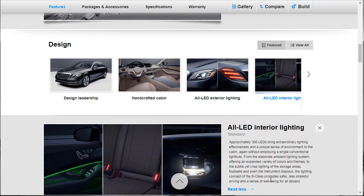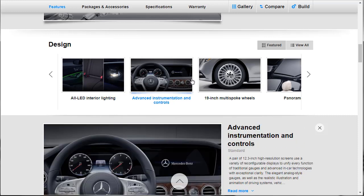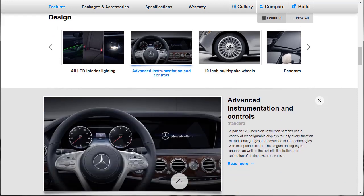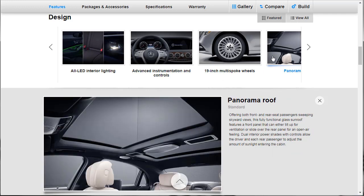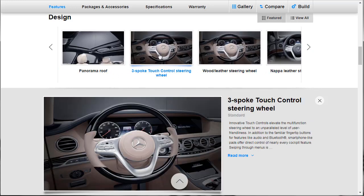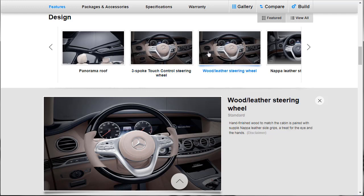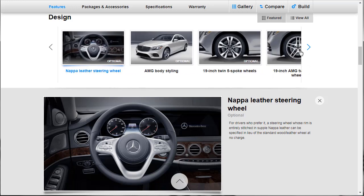What else? Yeah, the S-Class promotes safer, less stressful driving. I bet it does. Let me get one so I can relieve some of my stress. Advanced instrumentation and controls, right? Pair of 12.3 inch. We already kind of went through that. 19-inch wheels are standard. Panoramic roof, standard, right? You're getting a lot. 3-spoke touch control steering wheel, standard. The wood leather steering wheel, standard. If you want Napa leather steering, that's optional if you want that on your car.